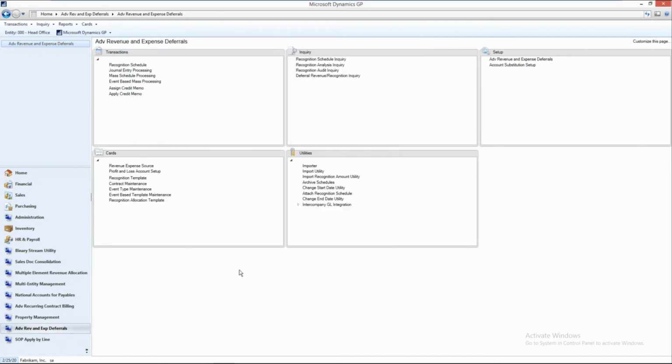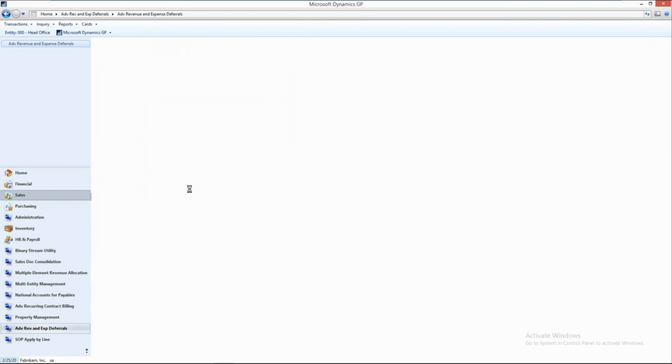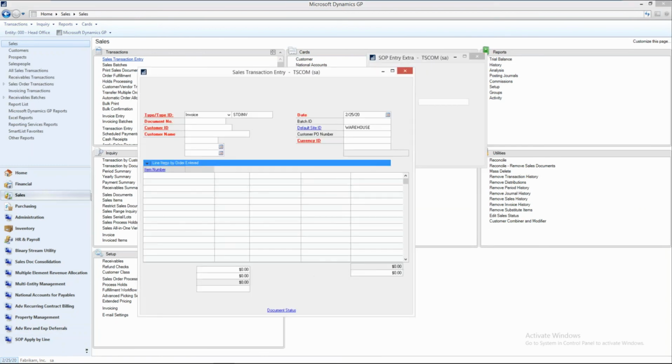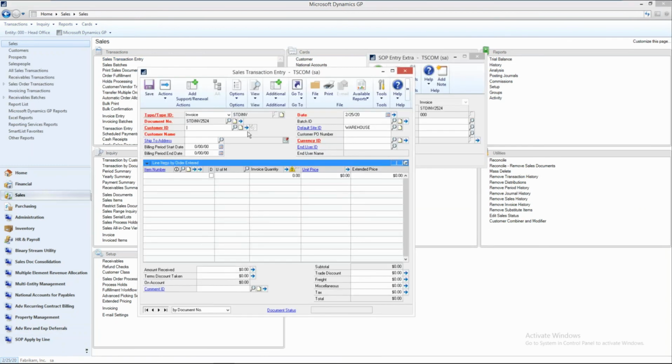So that's basically it: we're going to set up the schedule and create those billing schedules. We're going to create the invoices and create the deferral schedules. I can use some of this functionality even if I don't want to use the advanced recurring contract billing. For example, if I was to come in and just create an invoice, create a sales transaction entry, and I don't do recurring billing, but I'm going to sell that service contract, so I still have to defer it. I can come in here, set this up, and sell that service contract. And because it is a deferred item, the system knows automatically, and I don't have to do anything else. I can simply post this and create a deferral schedule.